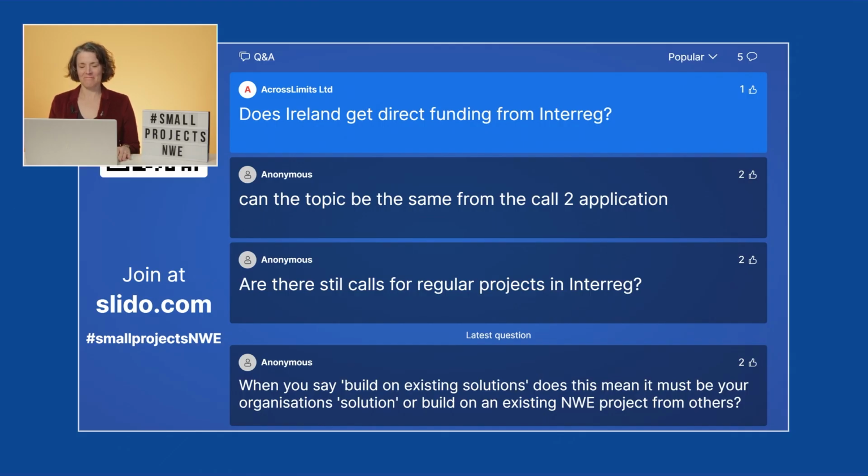Does Ireland get direct funding from Interreg? Yes, indeed. Clear.